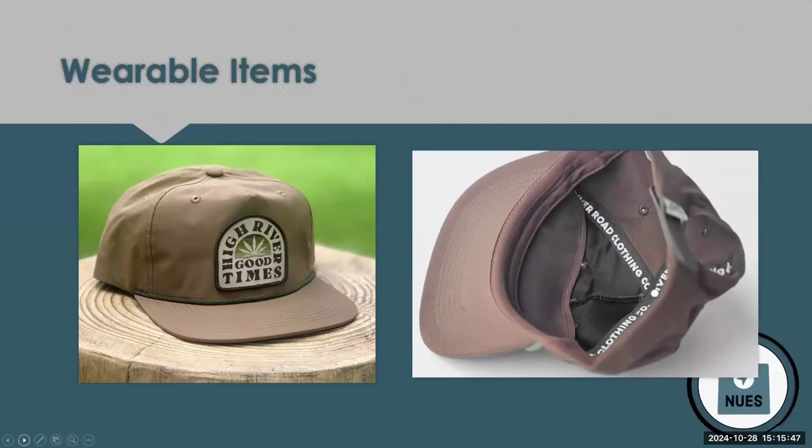The thing about wearable stash compartments is that some of them are designed with the purpose of hiding drugs and have logos that indicate their intent, while other clothing items have turned into stash compartments just because the original design facilitates it. Take a ball cap, for example. This one has a patch on the front that says High River Good Times with a marijuana leaf. It is advocating for the use of marijuana. The flap in the front of the inside is actually a sealable pocket to help hide your stash.